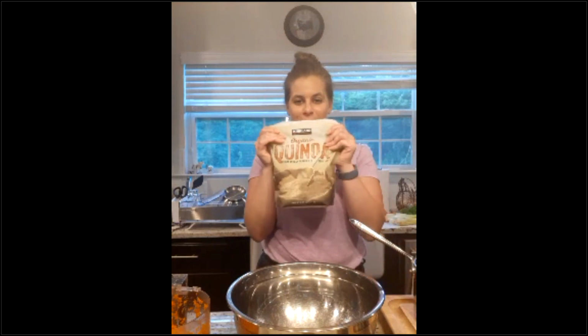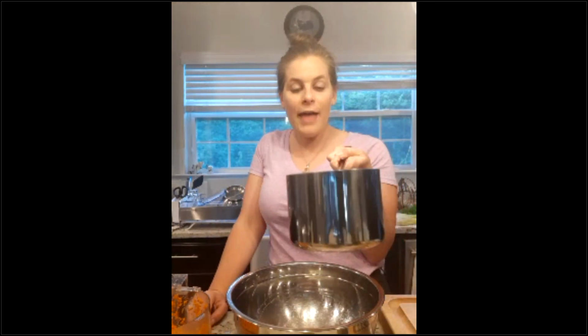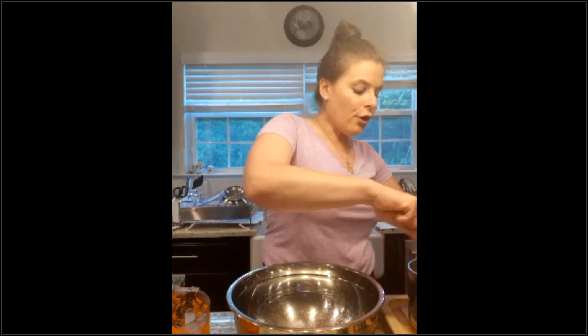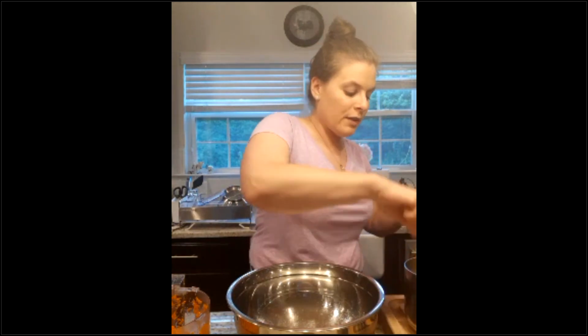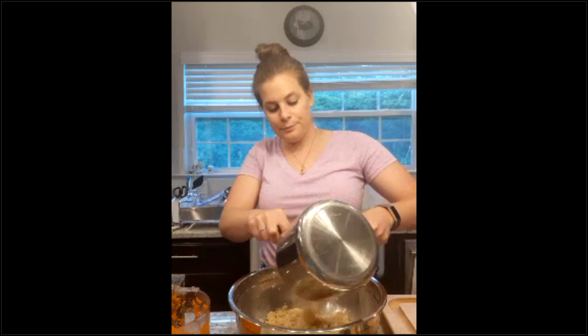Costco has a huge bag of quinoa that's already washed. It's really simple to make. You're going to do a cup of dried quinoa to 2 cups of water. You put it in a saucepan, bring it to a boil, and then once it's at a boil, you reduce it to low and let it simmer for 20 minutes, that's it. So I'm going to add this into my bowl. And you'll notice if you let it sit a little bit, it might clump up, so I'm just working it with a spoon. I'm just pouring all of this into my bowl.